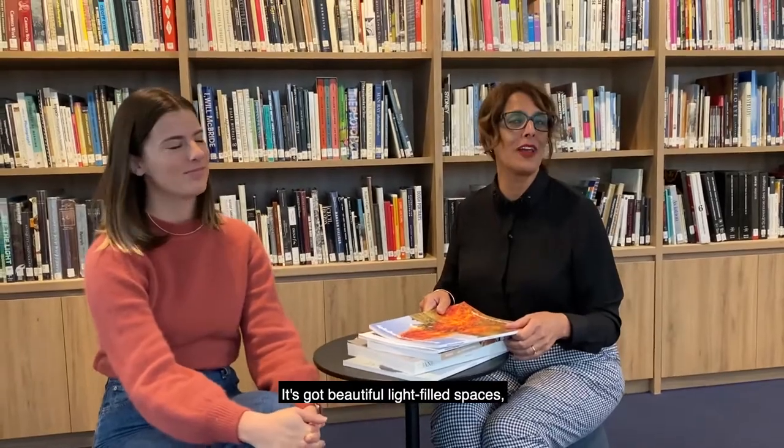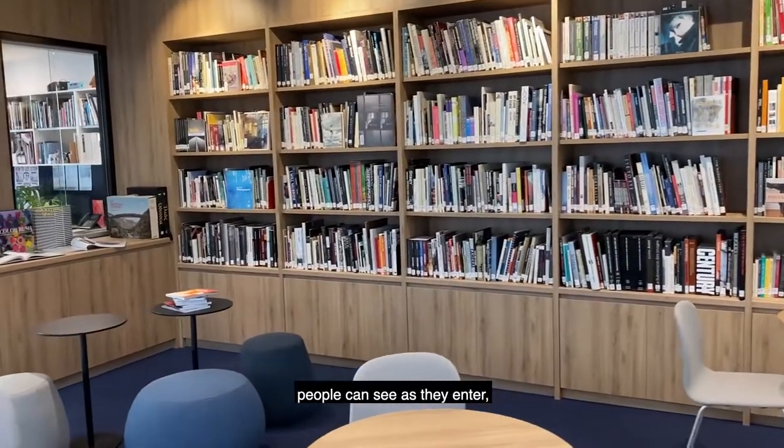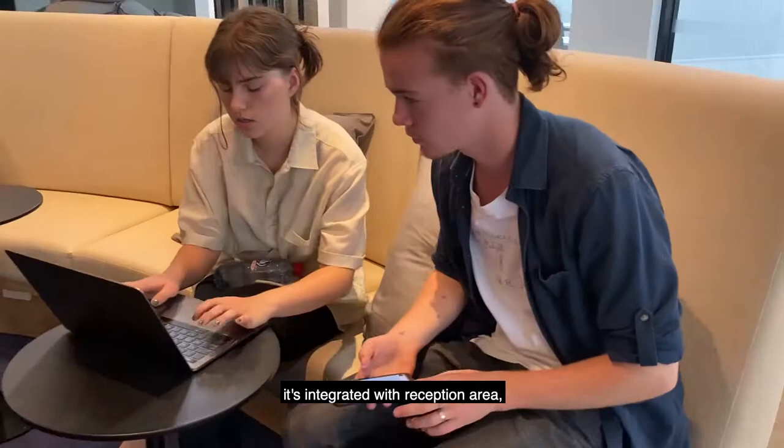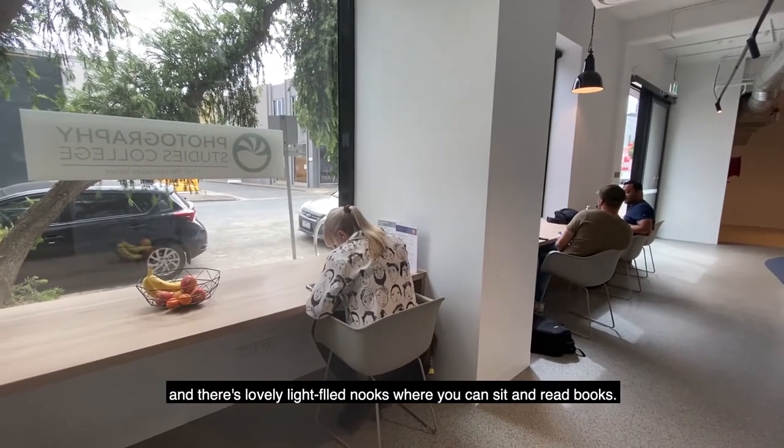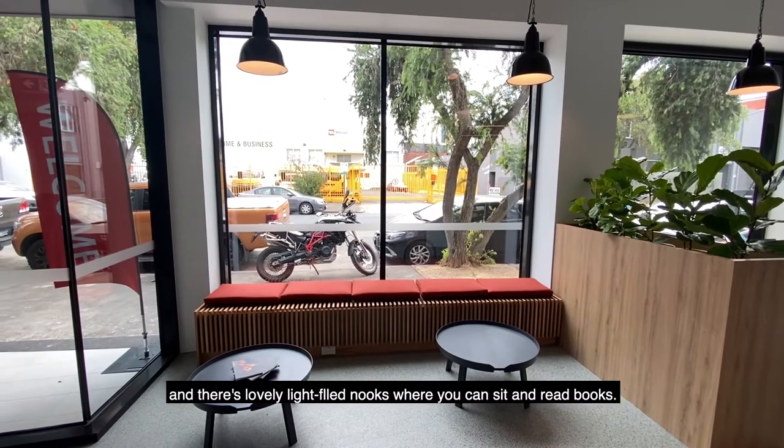It's got beautiful light-filled spaces. People can see as they enter. It's integrated with the reception area, and the library floats right around the corner, and there's lovely light-filled nooks where you can sit and read books.